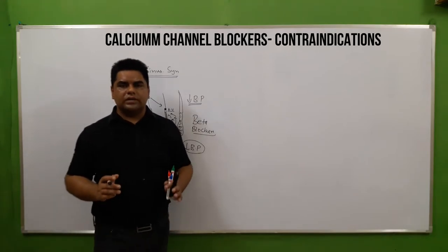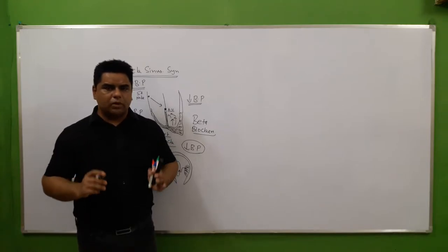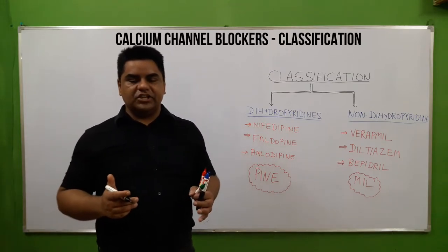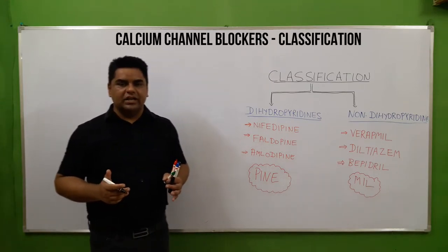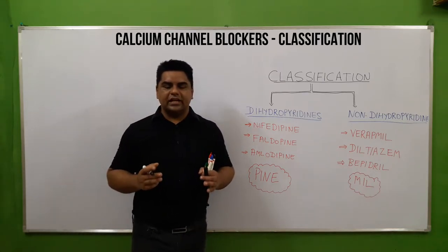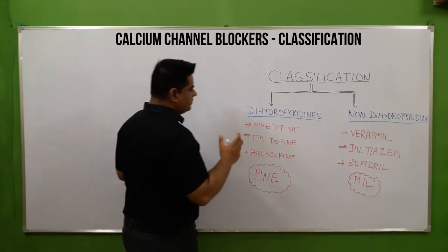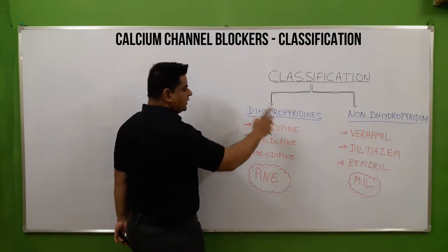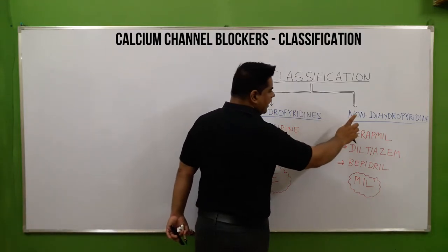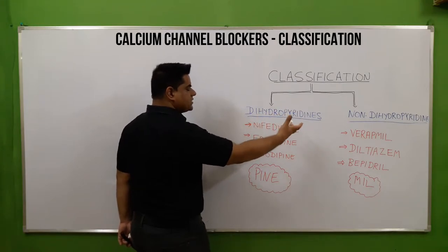So these all were the contraindications of the calcium channel blockers. After the discussion of the definition and contraindications, now we are going to discuss the classification of the calcium channel blockers. On the basis of their compound, they are broadly classified under two terms. First are the dihydropyridines and non-dihydropyridines. Just remember this, dihydropyridines, and just add non.